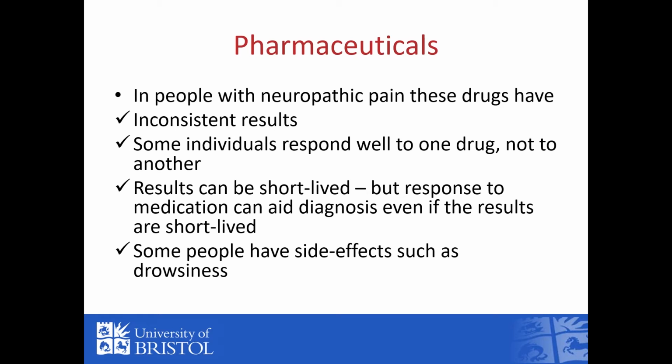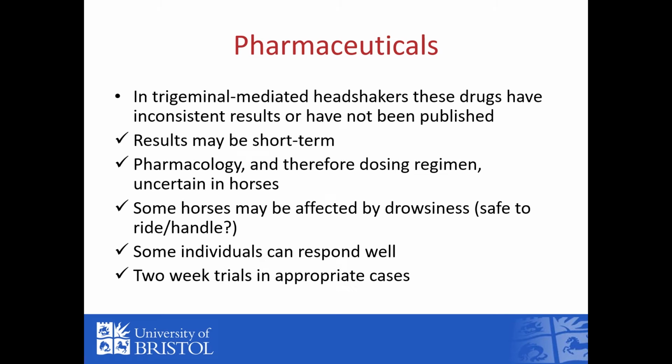Results can be short-lived, so they do actually sometimes use response, particularly to carbamazepine, for diagnosis. So if you have orofacial pain and they are concerned you may have trigeminal neuralgia, one of the things they may try is give you a trial of carbamazepine and see if you are better, because if you are, then that sort of confirms a neuropathic pain, and maybe then you move on to a different treatment once it perhaps stops working. And some people have side effects such as drowsiness, and we need to be aware of that.